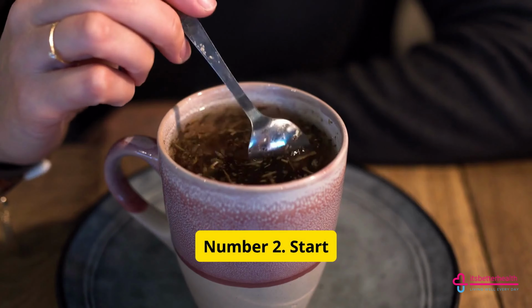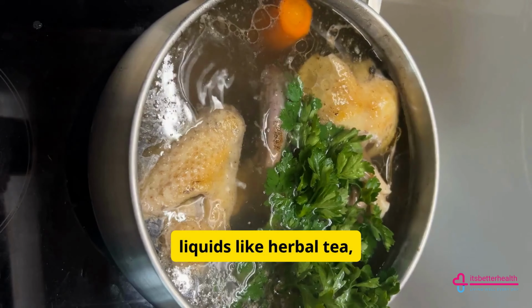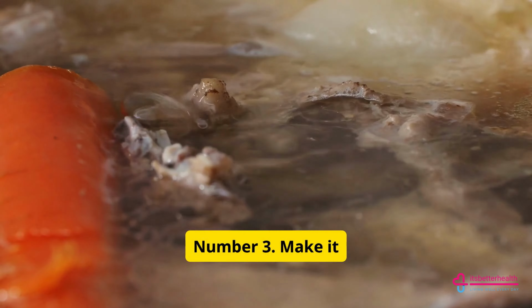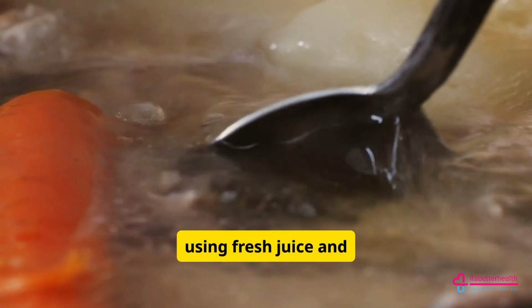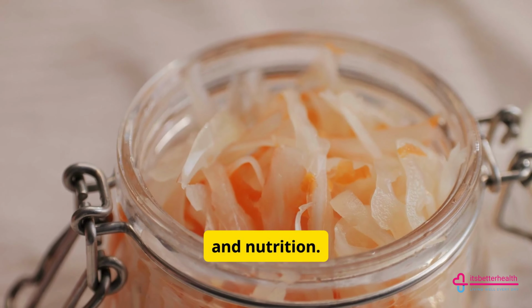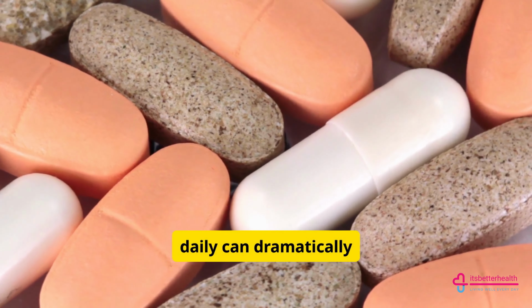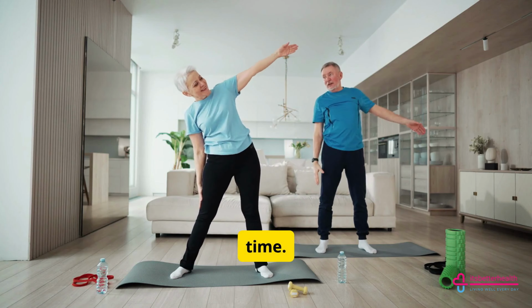Number 2. Start simple. Stir 1 to 2 teaspoons into warm liquids like herbal tea, bone broth, or even your morning oatmeal. Let it dissolve fully. Number 3. Make it delicious. Create your own collagen-rich gummies using fresh juice and gelatin, or add it to soups and stews for thickness and nutrition. The key isn't volume, it's consistency. Taking even a small amount daily can dramatically improve your joint strength, mobility, and comfort over time.